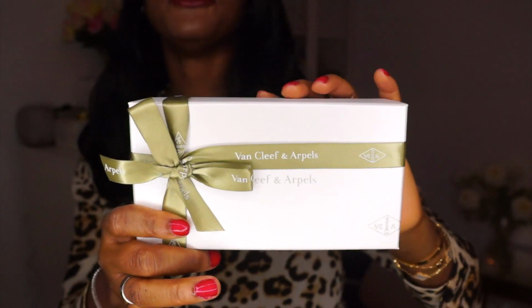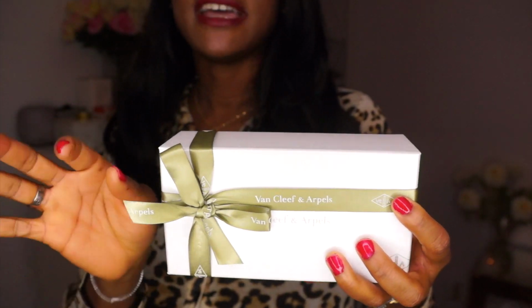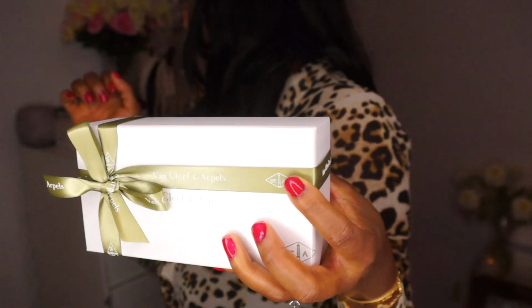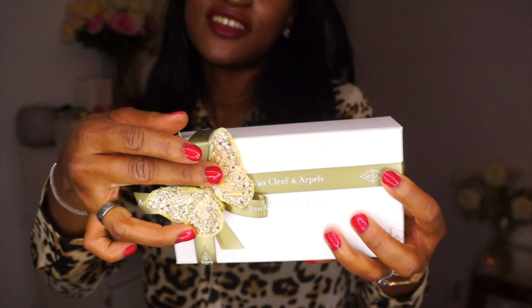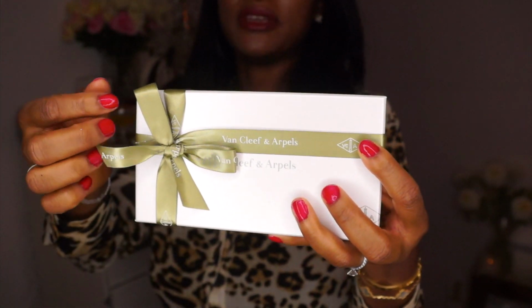This, again, if you know, you know. And if you know Van Cleef, just by the size of the box, you know what it is. I missed my SA in New York, New Jersey because they always gave me those little butterflies to put in it. I think I still have one here. Yeah, I have one on my jewelry tray. Those have that cute little butterfly, but they didn't put that in mine this time. Anyway, so I digress. Let's open it.